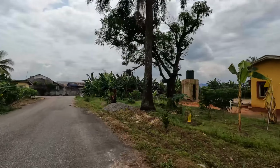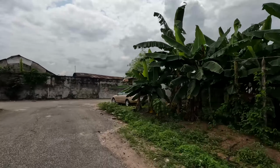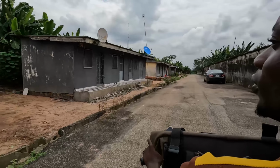So this is the residential area. Residential building for rectors, lecturers and students. They live together? Yeah. How do you want to support students?